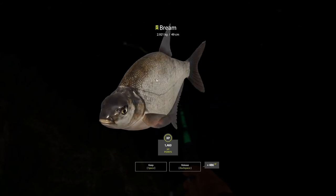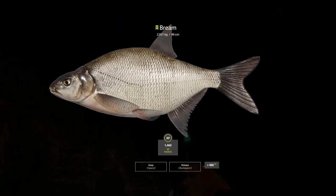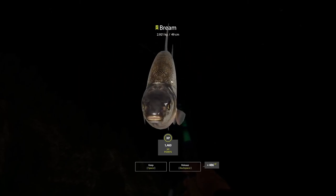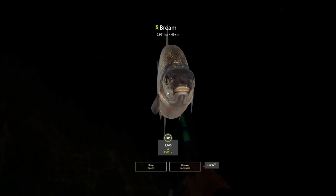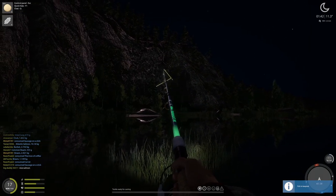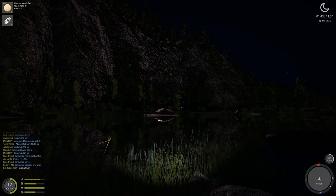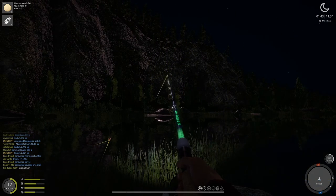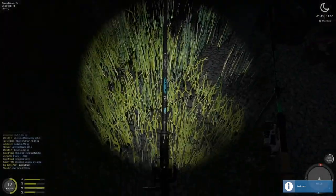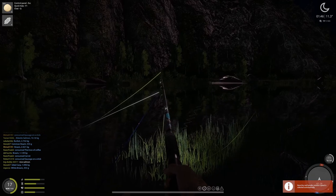2.9 kilos, that's what I'm talking about, guys. That's like 5 or 6. Ooh, look at our rod spinning like a helicopter. Yeah, there you go. Helicopter bream. Yeah, totally worth it. 1400 XP, guys. The issue is, the entire night I just caught one. That's pathetic.